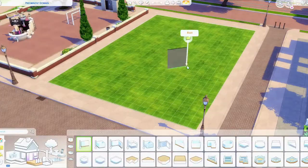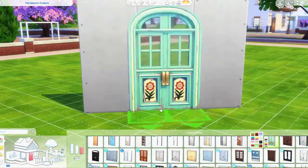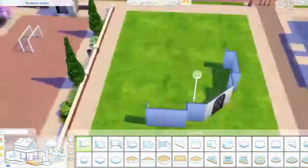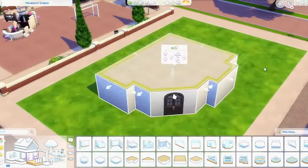Hey guys, it's Sim Queen, and today we are building the final lot for Magnolia Promenade. So far, it's just been renovating existing lots. This has been the first actual build, so I was really nervous to do this, but I think it turned out really well, and I'm actually kind of excited about it.